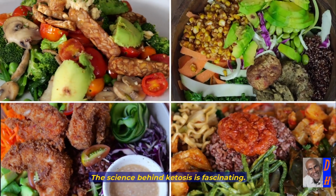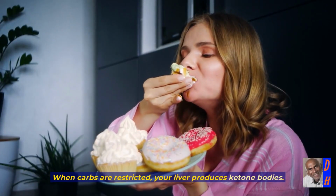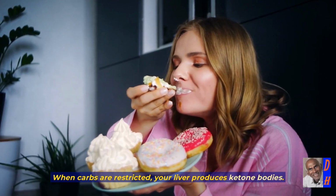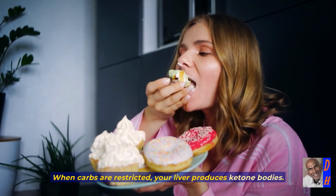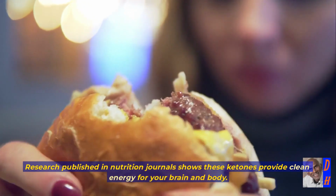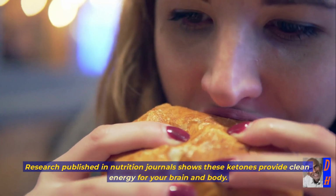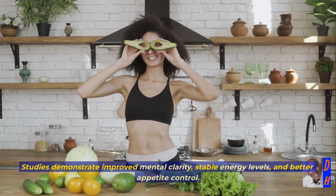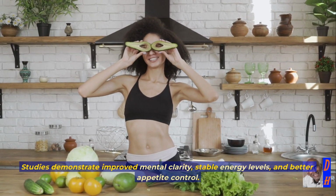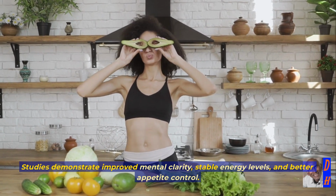The science behind ketosis is fascinating. When carbs are restricted, your liver produces ketone bodies. Research published in nutrition journals shows these ketones provide clean energy for your brain and body. Studies demonstrate improved mental clarity, stable energy levels, and better appetite control.